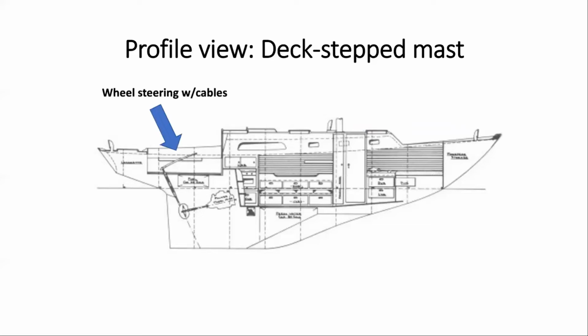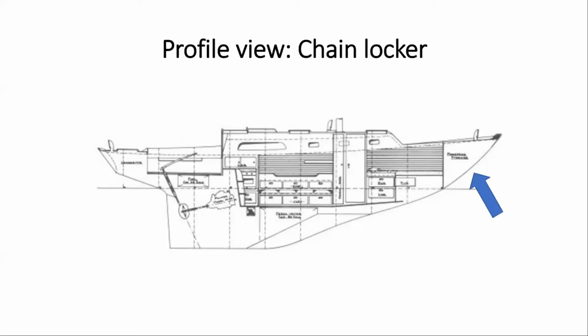That's important. I will mention that there were variations on this boat. One of them was that this has tiller steering in this drawing, but the real boat that's for sale has wheel steering with cables. There is the little stub of the rudder post here, and there is an emergency tiller, in case the steering wheel cable snaps or whatever. It's a good belt and suspenders system there.